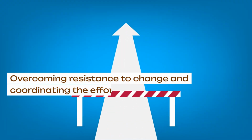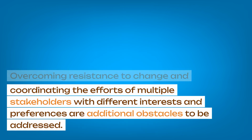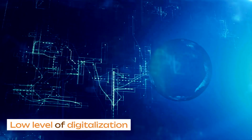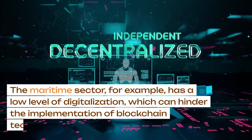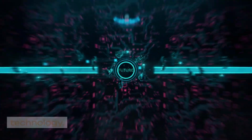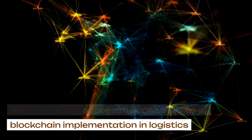Overcoming resistance to change and coordinating the efforts of multiple stakeholders with different interests and preferences are additional obstacles to be addressed. Low level of digitalization. The maritime sector, for example, has a low level of digitalization, which can hinder the implementation of blockchain technology. What are some successful case studies of blockchain implementation in logistics?